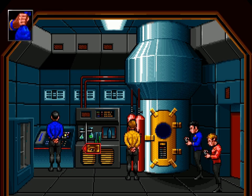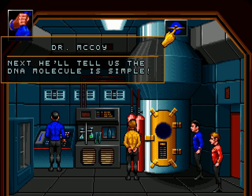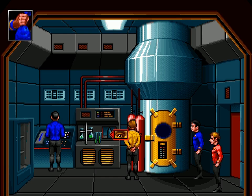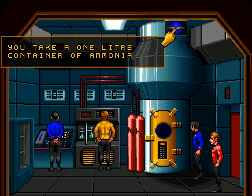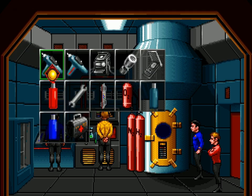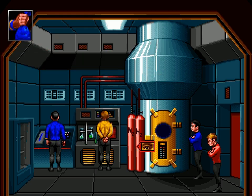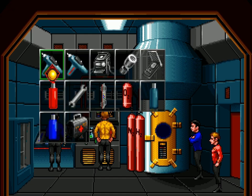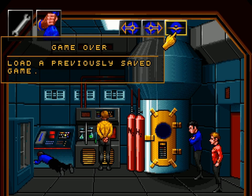Okay, sure. This is the door to the synthesis chamber. In principle, I keep trying to look at the containers and it does not work. You take a 1 liter container of ammonia. No point in opening that one. This blue-gray container holds 1 liter of ammonia. And the last gas we can make is nitrous oxide. Game over. Load a previously saved game.